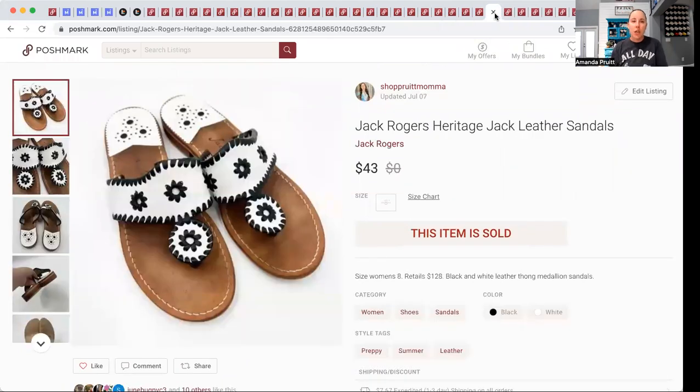Jack Rogers is hit or miss. I love it for myself and my own girls. Of course, you got to have Jack Rogers to wear with your Lilly, but it sometimes sits, but when it does sell, it sells for good money. So these I had 2 pairs that sold, and 1 pair I picked up and 1 pair came in a ThredUp box. Don't know which was which. These sold for $43.